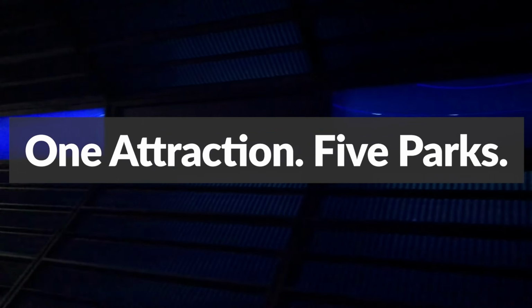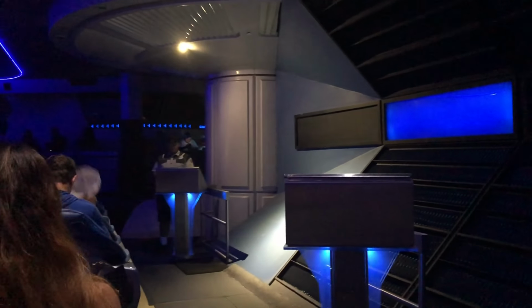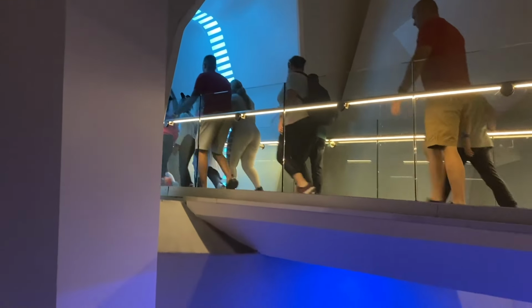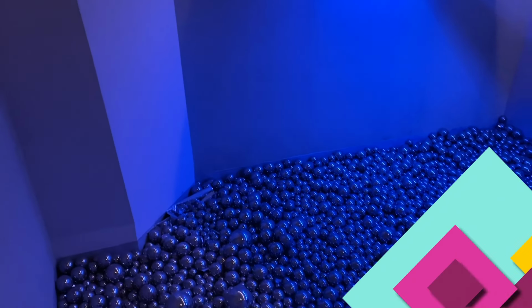Even though it's more than 40 years old, Space Mountain has continued to be so popular that there's a version of it at 5 of Disney's resorts. Hong Kong Disneyland, Tokyo Disneyland, and Disneyland Paris also have their own versions of Space Mountain.